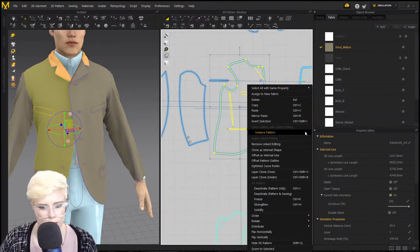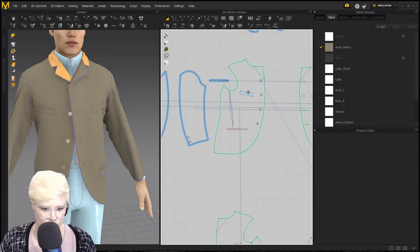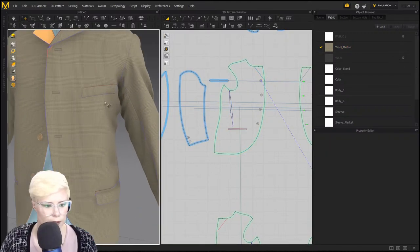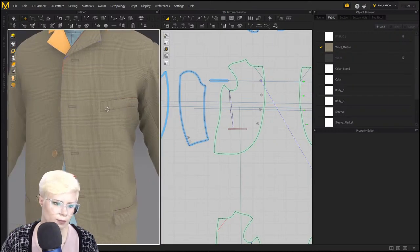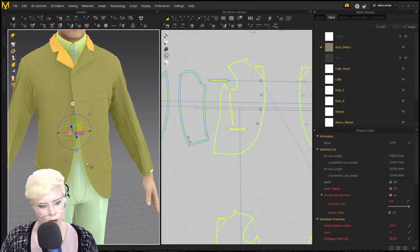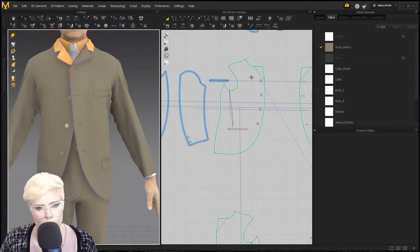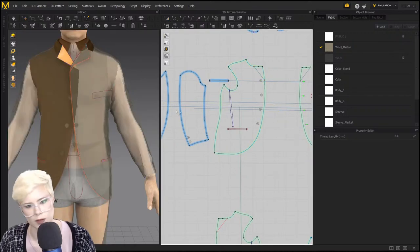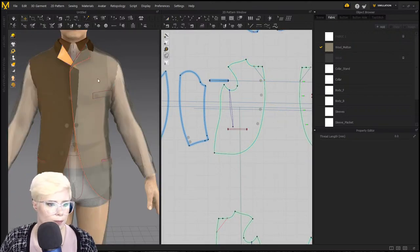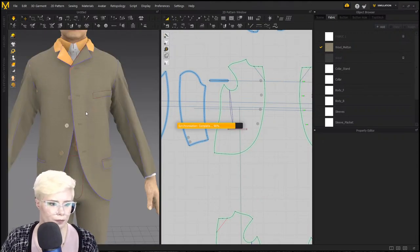I'm done editing most of this, so I'm going to remove linked editing. And then just delete this. So I have just those single placket, just so I have the shirt pocket here. I'm going to just unfreeze everything just so we can see it. And for the sake of everyone being able to see underneath this, I'm going to delete that tack and simulate it so we can open up the coat.